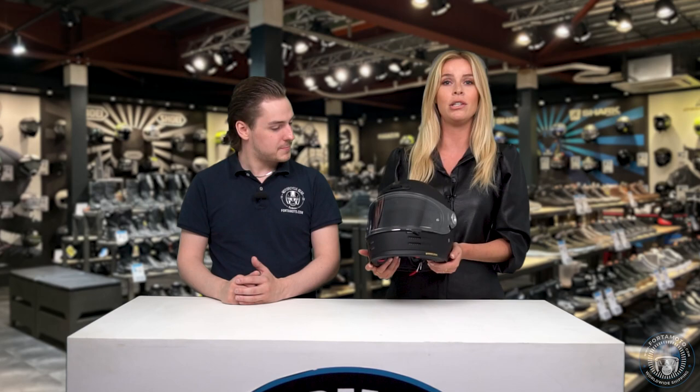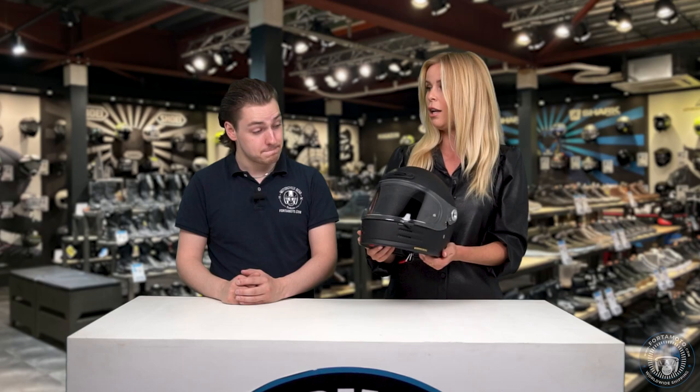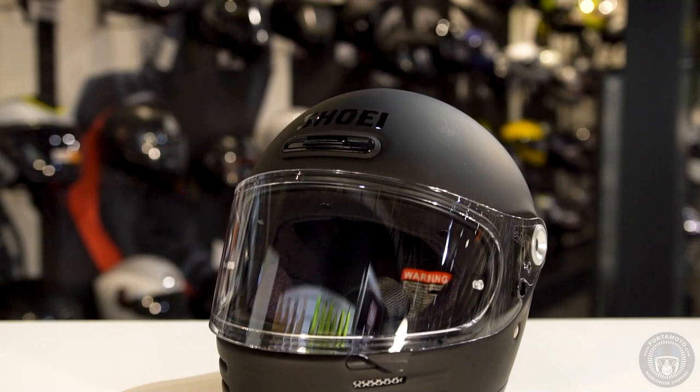Well, all of you, this is the Shoei Glamster, a completely new helmet in Shoei's collection. But like all of the helmets in this lineup, it has a very classic look, which I love. This helmet would fit perfectly on a cafe racer, a cruiser, chopper, custom bike, any classic looking bike, really. The outer shell is handmade from multiple layers of fiberglass, aramid, and carbon fiber. It comes in three different shell sizes and weighs the least of all helmets in this video, 1215 grams in the smallest shell size. That is really light.